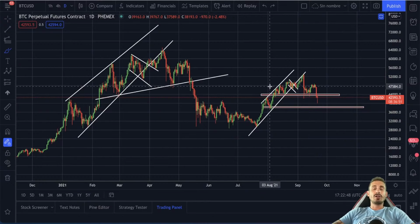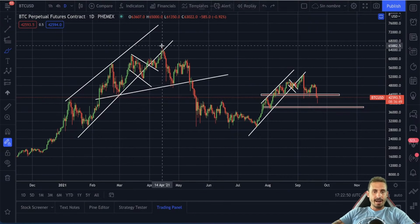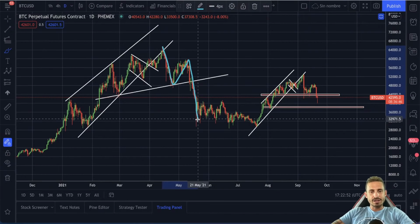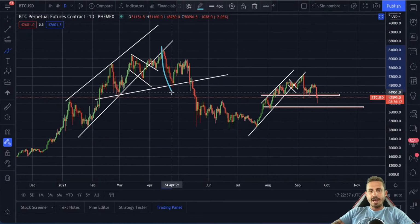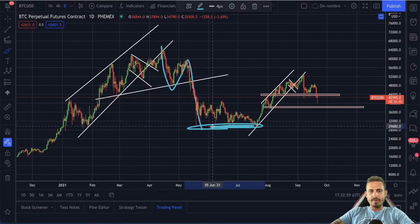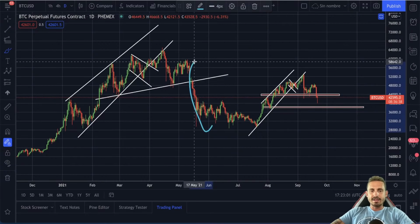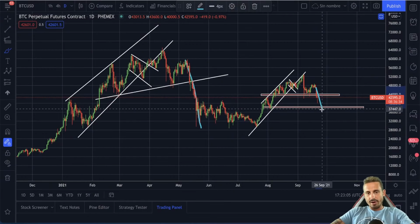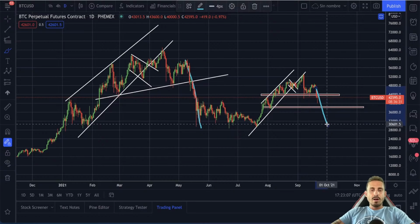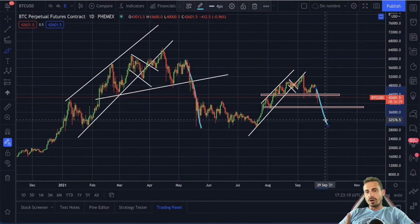And now I guess a lot of questions from everybody. Okay, this means that we are going to have an extreme drop right now, right? If we are going to mirror this ABC correction, we are going to have a massive drop. Look at the C range. Look how we've had this massive drop. Does this mean we are going to have that massive drop now here? Potentially, yes, but this drop ends round about $38,000.